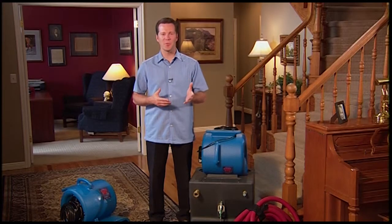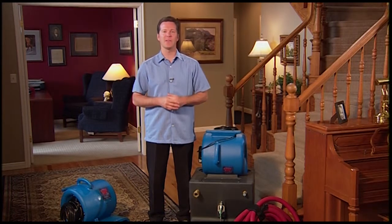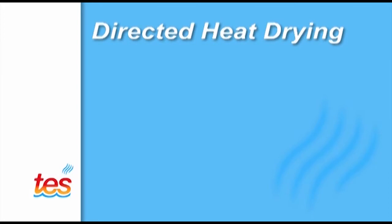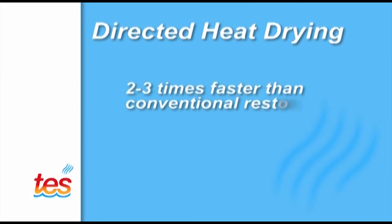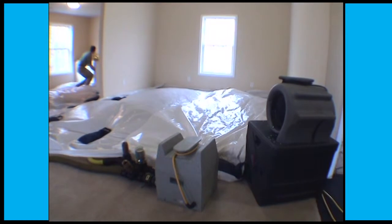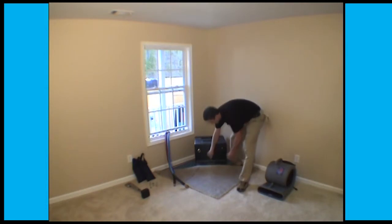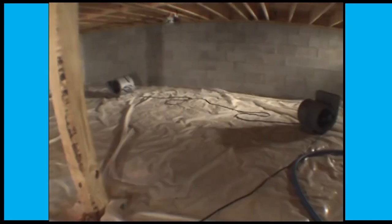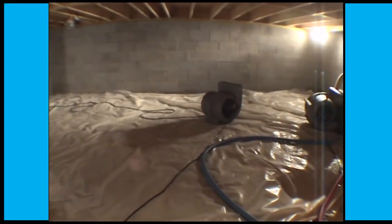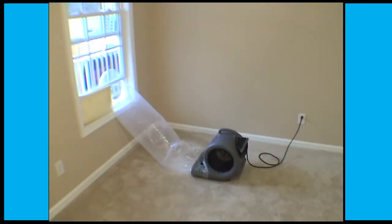While there are certain situations where using conventional drying systems still makes sense, we utilize TESS equipment and directed heat drying. Directed heat drying is 2 to 3 times faster than conventional dehumidifier-based restoration. Here's why. Instead of drying the air, we deliver heat right to the water in wet materials. Heating up the water actually speeds up the water molecules, making it really want to evaporate. With this method, we don't have to spend any time drying the air because the heated up water wants to jump out of wet materials and into the air. Once that happens, we simply exhaust it to the outside with a temperature-controlled fan.